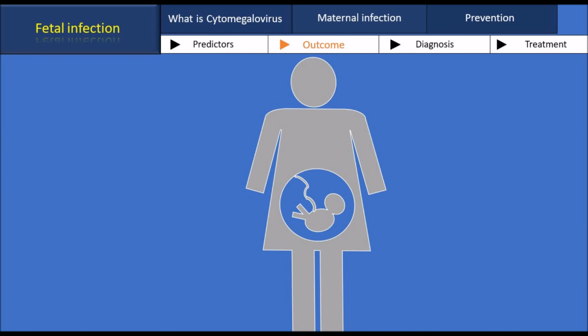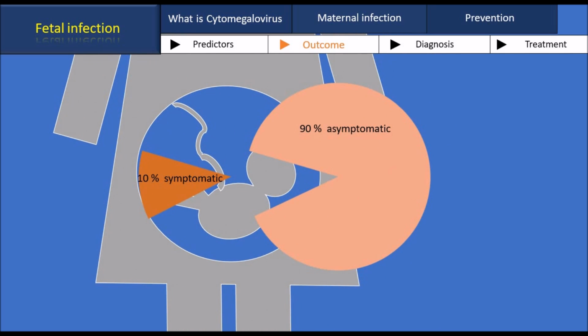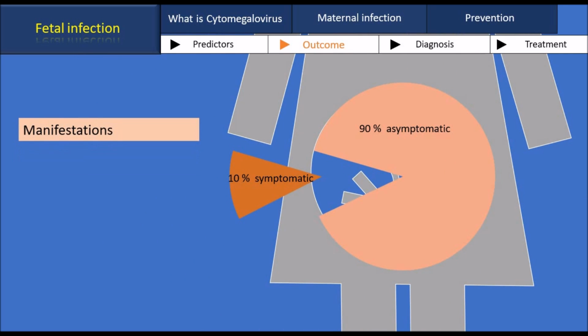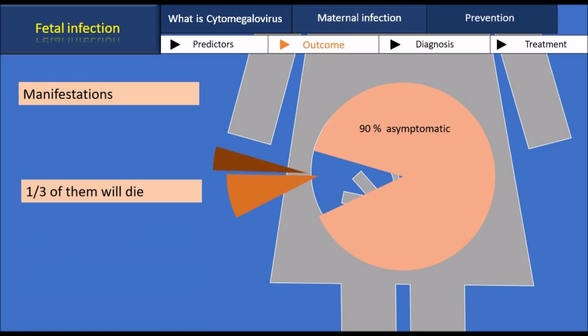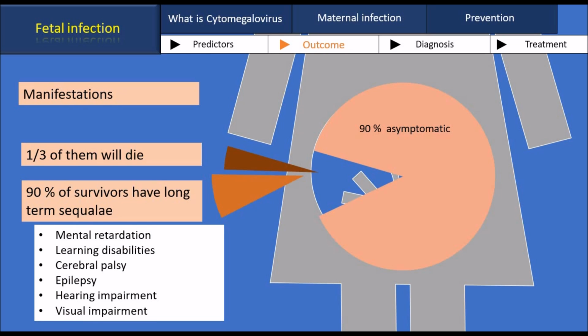What are the manifestations of fetal infection? Like adults, most fetal infections are asymptomatic, and 90% of infected babies will be delivered without clinical abnormalities. However, 5% of those apparently normal fetuses will develop neurologic abnormalities later. Symptomatic infected fetuses may have IUGR, microcephaly, hepatosplenomegaly. 1/3 of them will die, and the majority of survivors, about 90%, will have long-term disabilities such as mental retardation, learning disabilities, cerebral palsy, epilepsy, hearing or visual impairments.